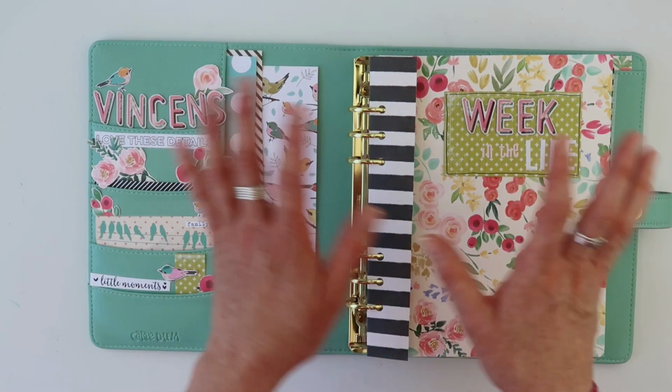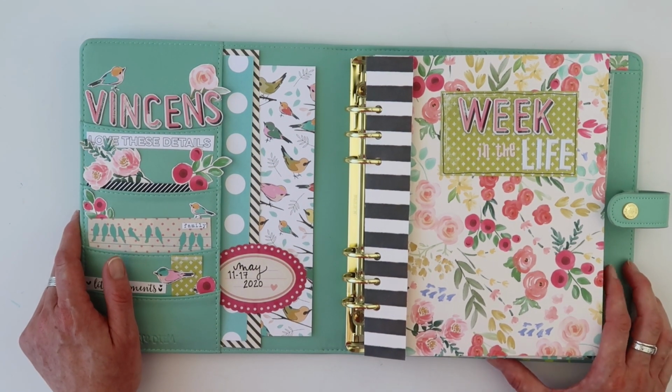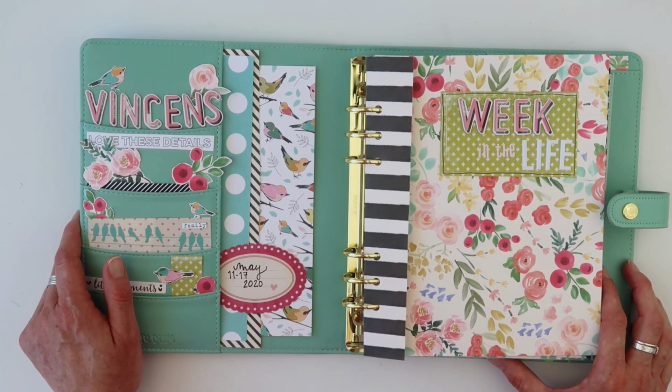So today I've done a week in the life, a whole scrapbook album, but on Sunday we are going to be looking at a day in the life of my planner.